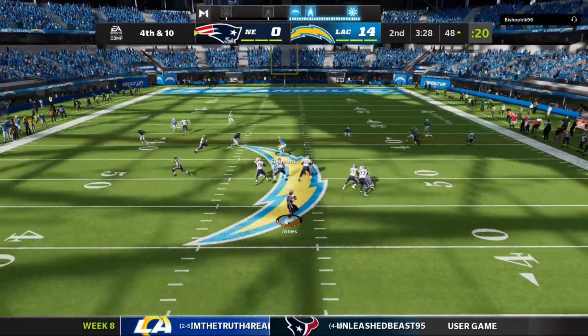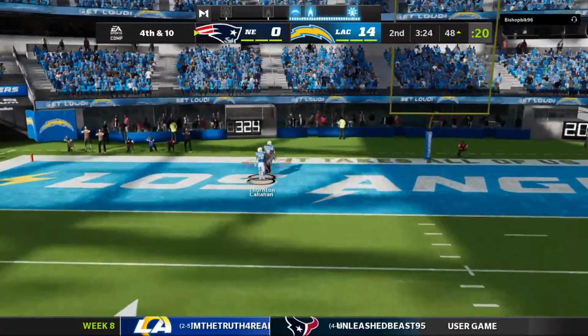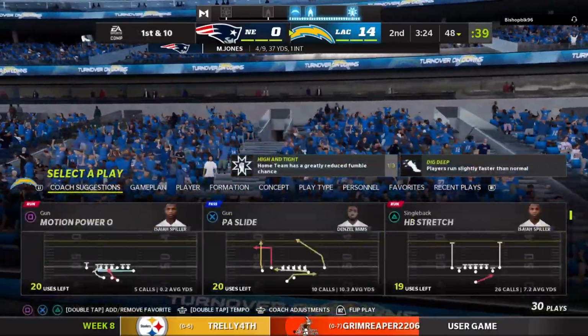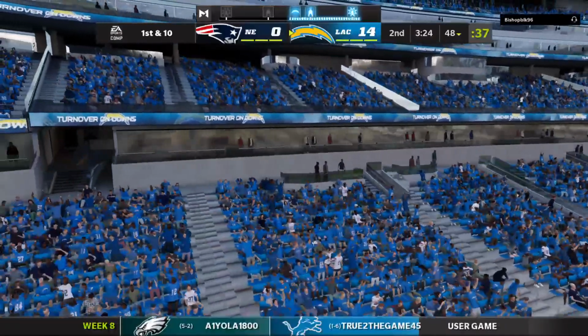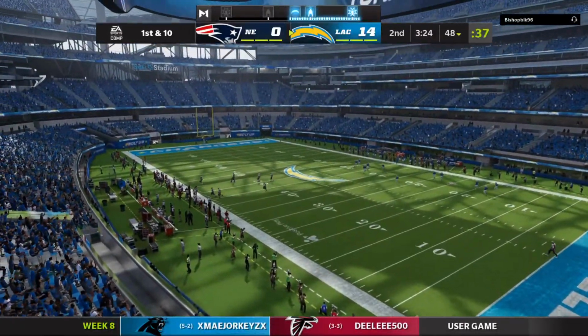Now Jones throwing on 4th down. I was going to let this go for the end zone. It's incomplete. Took a shot, couldn't connect. The Patriots come up empty on 4th down. And this defense is going to get the football back near midfield, right at the 48.